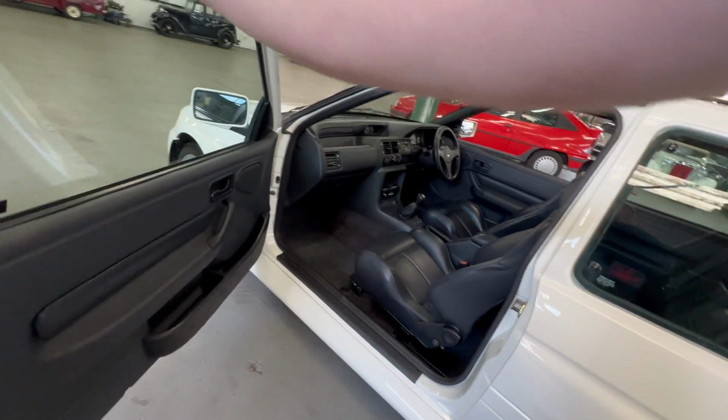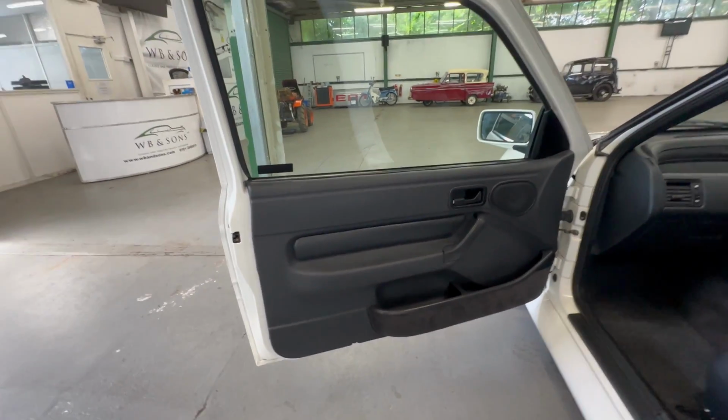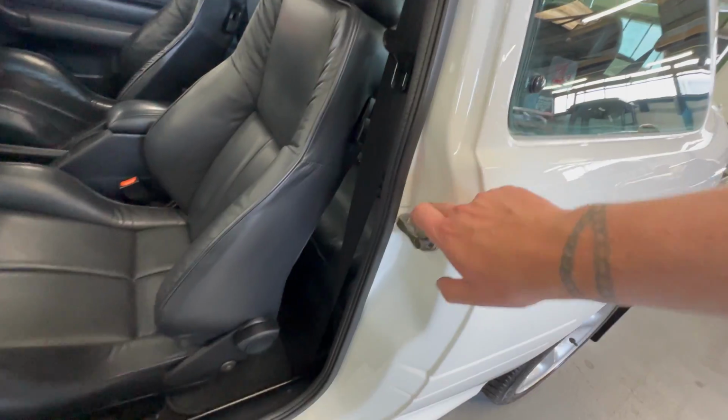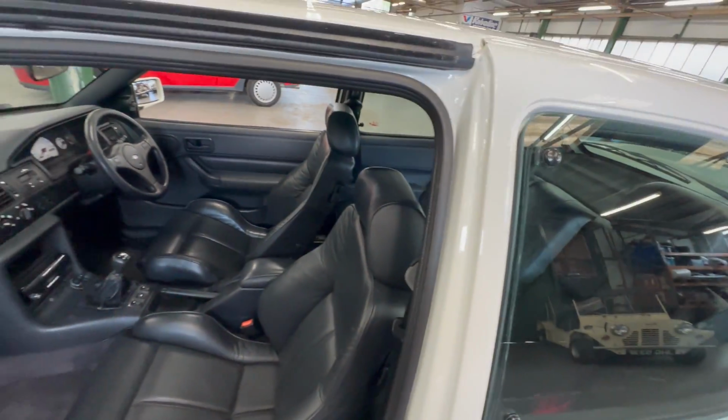Moving on to this side. And again, lovely and neat on the door card. Same story on that perforated leather. Along here is lovely. Door shuts are all good. There's no ingrained dirt at all. It's obviously been well cared for, this thing.